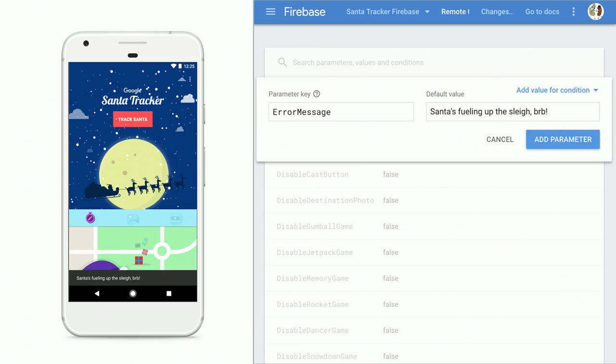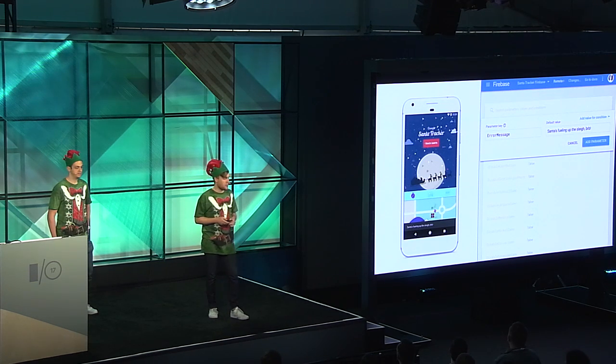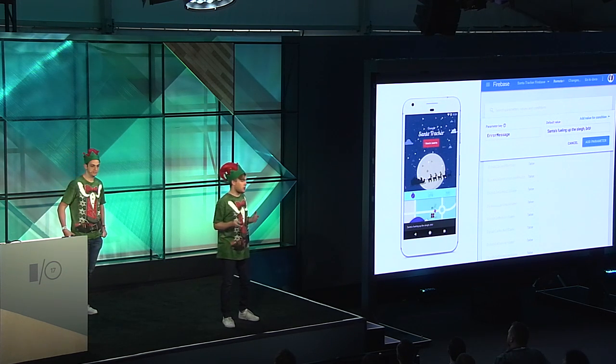So while Sam works on a fix for the 500 error, I could use remote config to send a friendly error message to our users. "Santa's fueling up his sleigh, be right back" is much easier to understand and much more friendly than "server error, try again," or something along those lines. And we couldn't have hard-coded that error message into our app because we didn't know what was going to go wrong ahead of time.